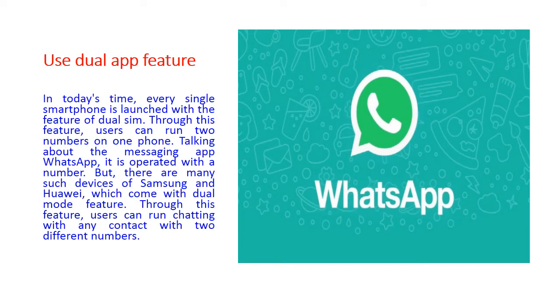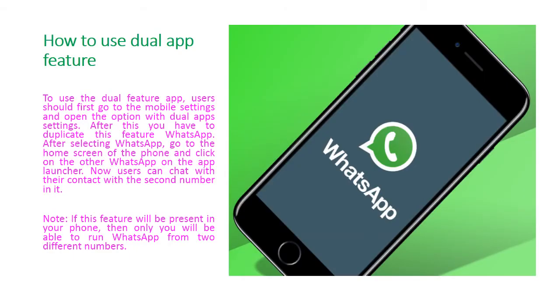I will discuss how we can install this app, how to install WhatsApp in two different accounts in one smartphone. Now, how to use the dual app feature. To use the dual app feature, users should first go to the mobile settings and open the dual app settings. After this, you have to duplicate WhatsApp. After selecting WhatsApp, go to the home screen of the phone and click on the other WhatsApp in the app launcher. Now users can chat with their contacts with the second number in it.